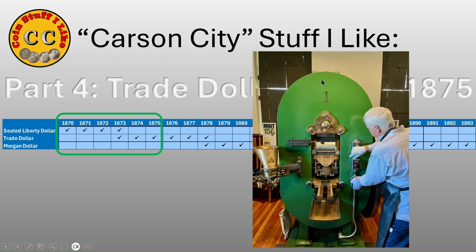They'll mint metals about 50 cent planchet size to this day. But there's only one. Coin press number one ran from 1870 to 1875. It continued on. It broke down in 1878 because of repairs. They limited it to just production of Morgan silver dollars until 1893. So it was used for all types of coinage through 1875, and about midway through 1875, they finally got another coin press.